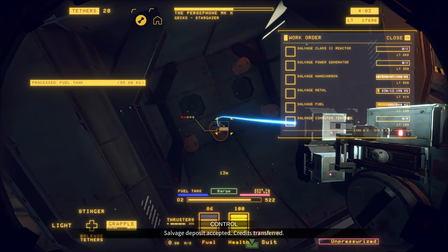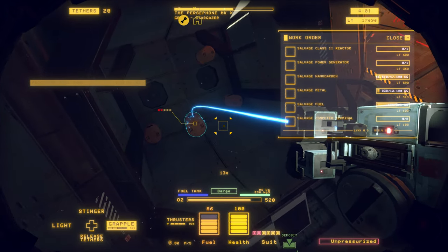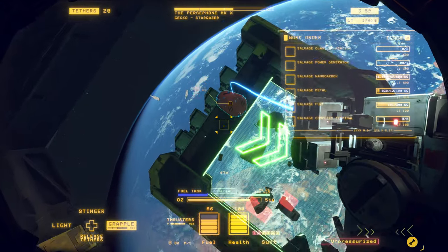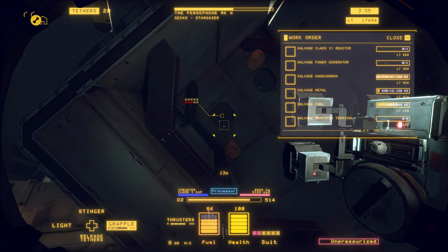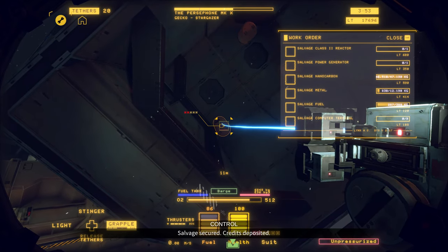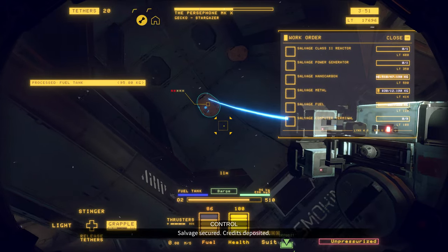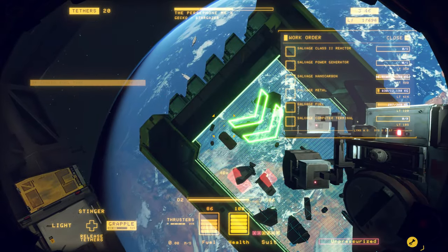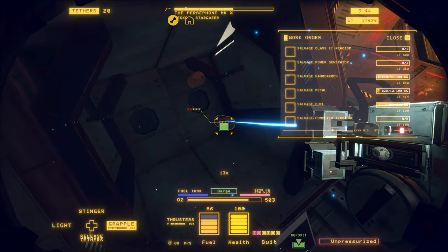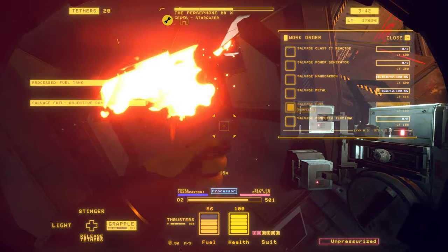Salvage deposit accepted. Credits transferred. Okay, that one disconnected like the coolant tanks, nice and easy. I'm not sure what the difference is. Salvage secured. Credits deposited. Alright, so we haven't got the reactor, but we are going to make some good money on this shift. Oh!